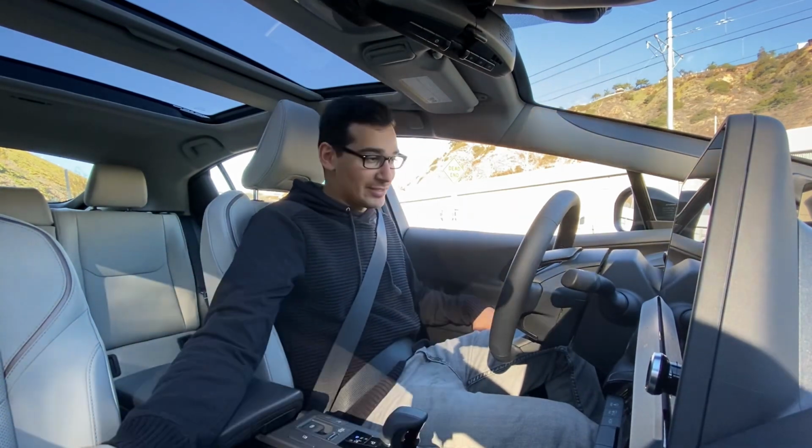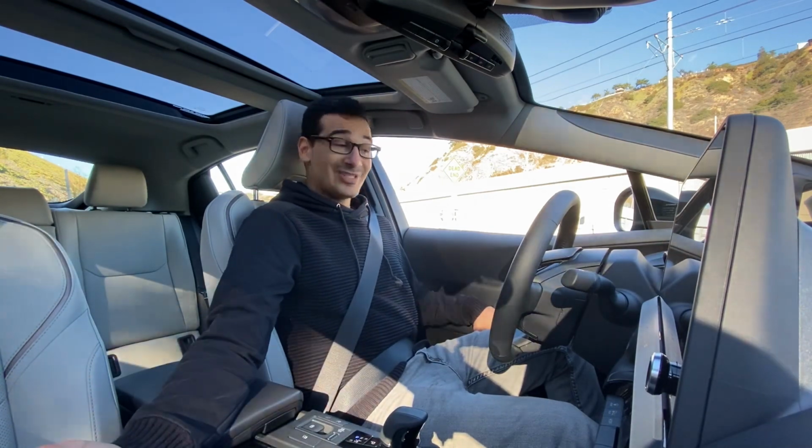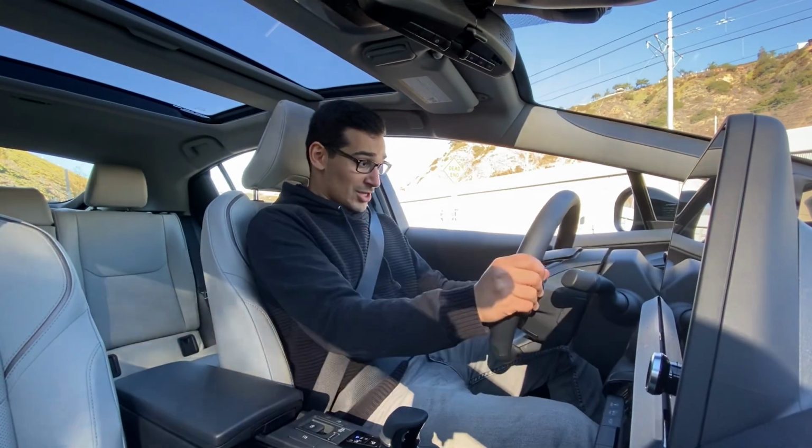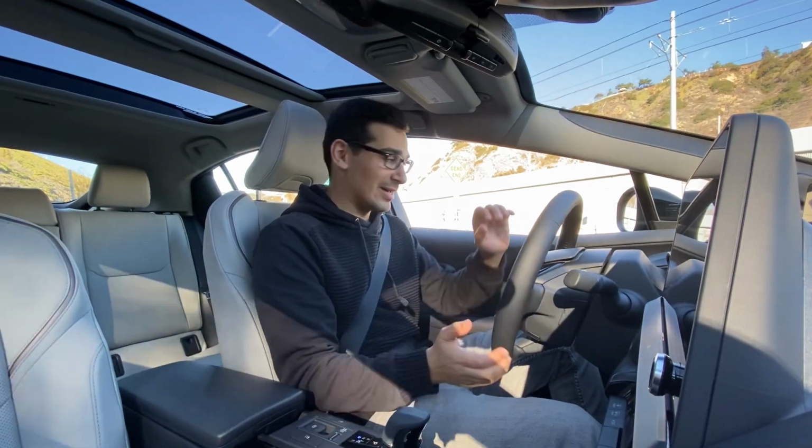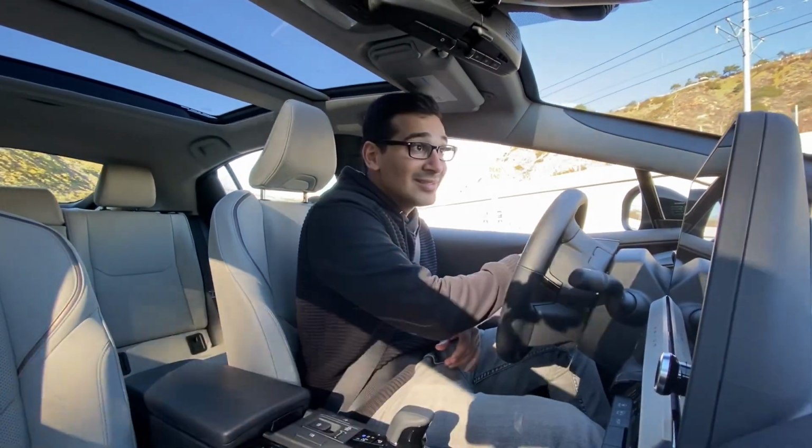So we're going to put this thing into drive here. I have my seating position set up, pretty comfortable. The steering wheel feels smaller. I think it makes you feel like it's more nimble, kind of like what they did on the Mazda Miata, but yeah, let's get rolling here.